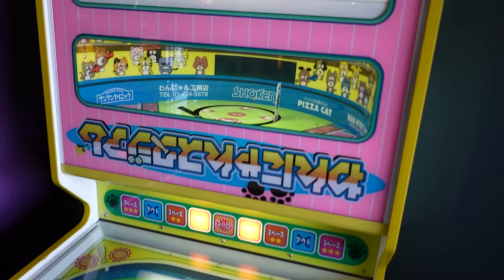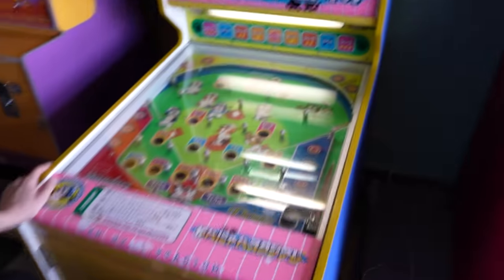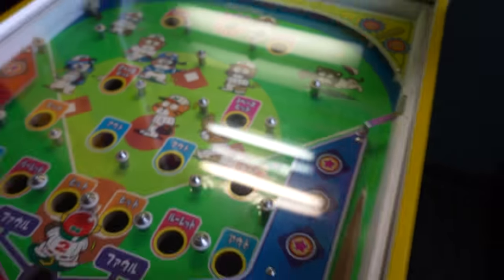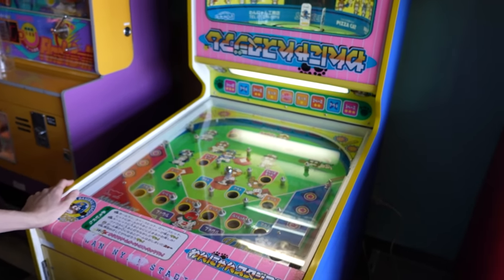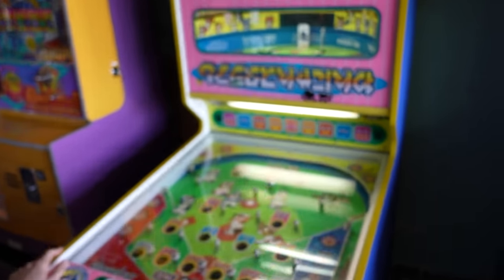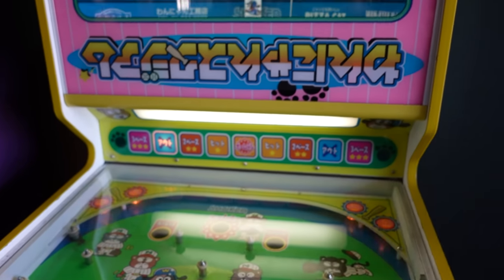Another hit. Okay. Runners at first and second. You're bouncing it off the glass. Okay, that's your first out. That's your second out. You need to change up your strategy. What is that? Roulette. Okay. At least you got guys to first and second, so that's not bad. You won that challenge.